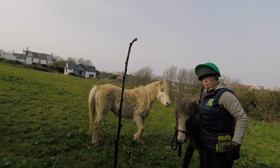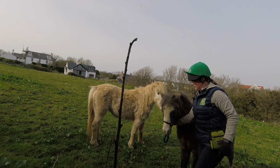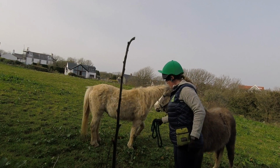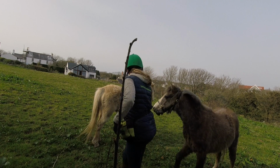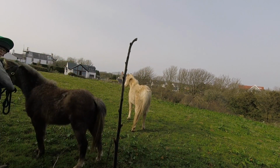And I've been doing similar for forward movement. I'm just trying to be tactful because of what Flicker is doing here. So if I want him to walk on, I bring the lead up forward, I move off, he just catches up with me, stop.